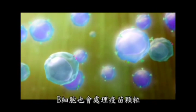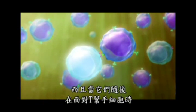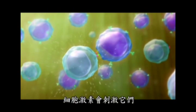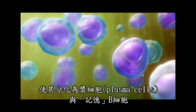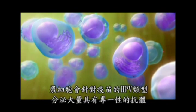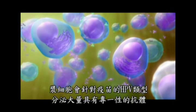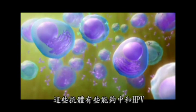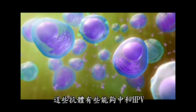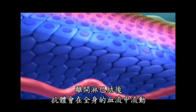B cells also process the vaccine particles, and when they subsequently encounter T helper cells, cytokines stimulate their differentiation into plasma cells and memory B cells. The plasma cells secrete high levels of antibodies specific to the HPV types targeted by the vaccine. Some of these antibodies are capable of neutralizing HPV. Leaving the lymph nodes, antibodies travel in the bloodstream throughout the body.